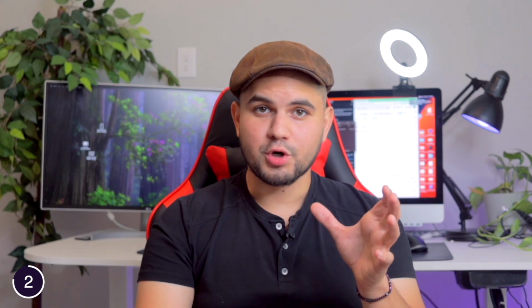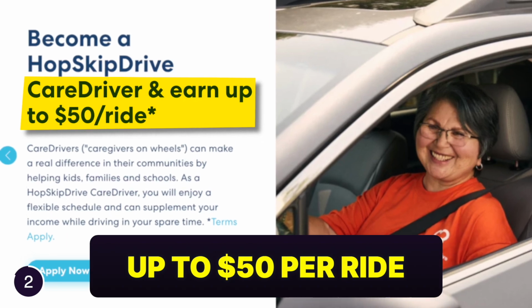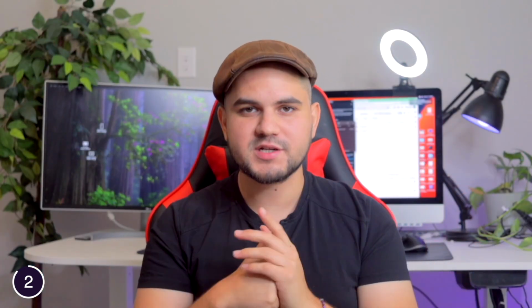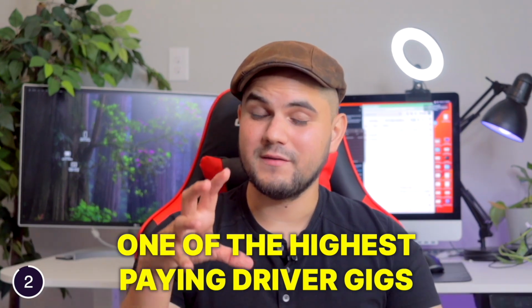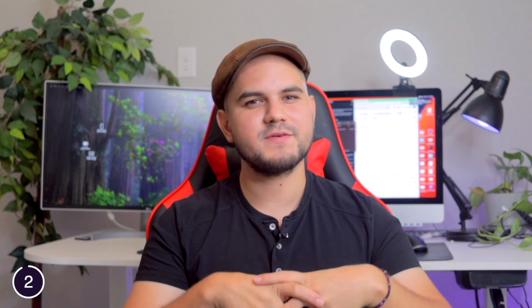So how much can you earn with HopSkipDrive? You can start earning up to $50 per ride. I have never heard about this before. It's so much freaking money for one ride. This is definitely one of the highest paying driver gigs out there. Obviously, it's not gonna be the same in all different situations, but you can make up to $50 per ride with HopSkipDrive.